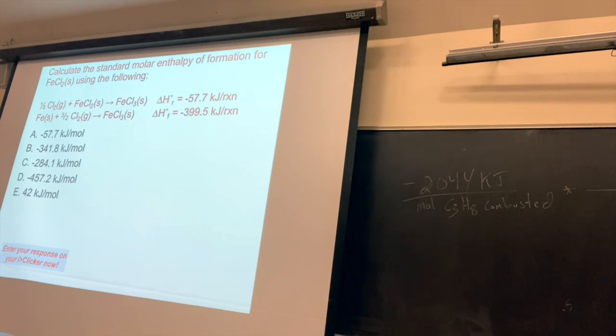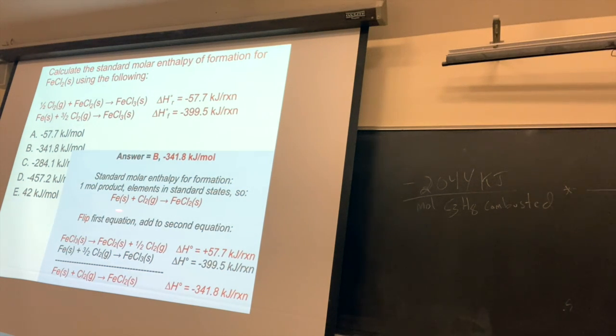And then finally, this is a Hess's law problem where you want to find the standard molar enthalpy of FeCl2. On this one, you need to use your understanding of heats of formation to write a heat of formation reaction. One mole of FeCl2, reactants elements in their standard states, would be iron plus Cl2. Then if you use Hess's law, you'll leave the second equation as is. You want iron as a reactant, but the other one, you want to flip the FeCl2. You want FeCl2 to be a product, and right now FeCl2 is a reactant. So the negative 57.7 became a positive number. Add those two together, negative 341.8 kilojoules.